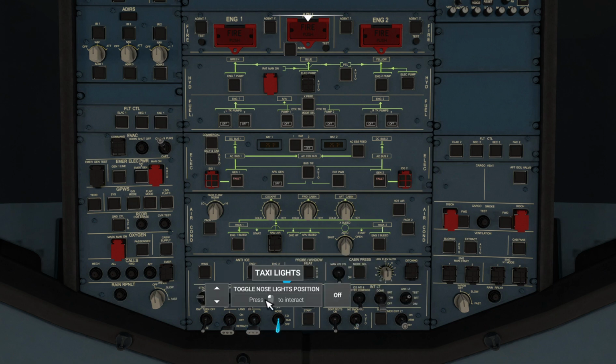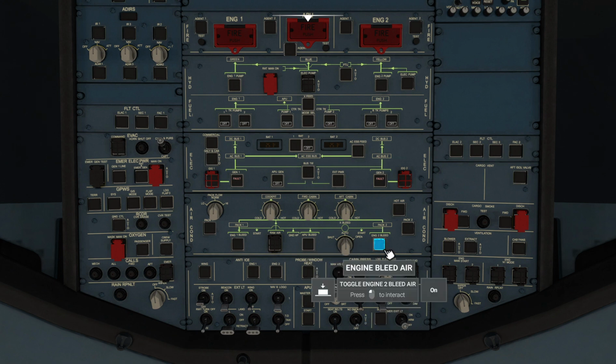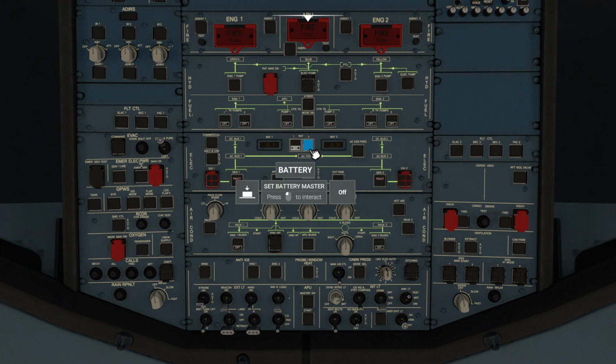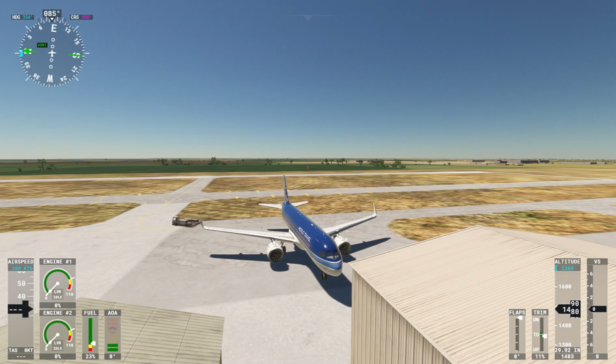Turn off first room. Engineer bleed off. Off. Good. Now, if you just do this, should be fine. Like I said, ladies and gentlemen, welcome to Alva.